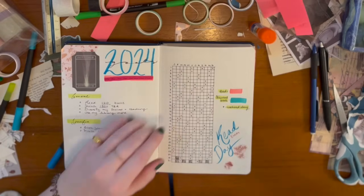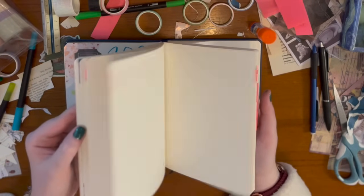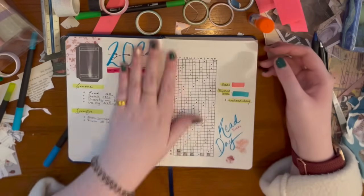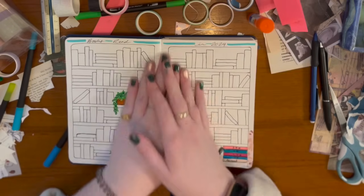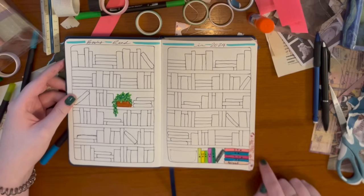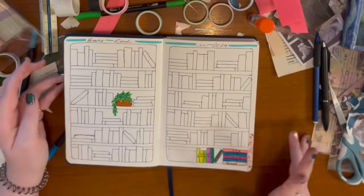And a lot of it is going to be used in the actual book pages I have as I make the spreads for the books that I read, because I want to be crafty, as I said earlier in this video. So yeah, this is my goals, my read every day. This is my bookshelf. I immediately made an error with how far my marker went, and then this one I did the wrong blue, so I had to cover it over, but that's okay.